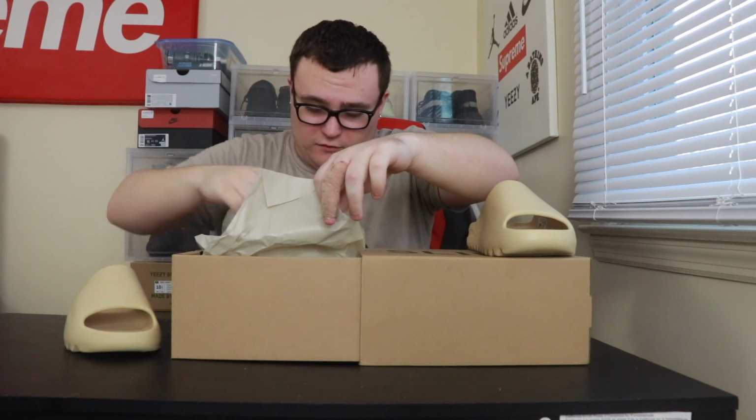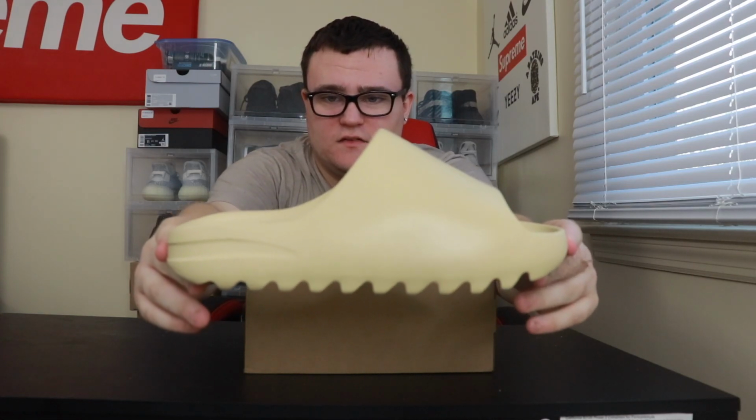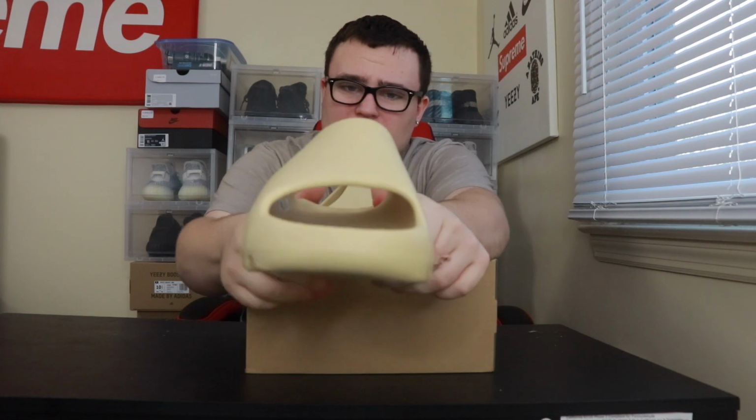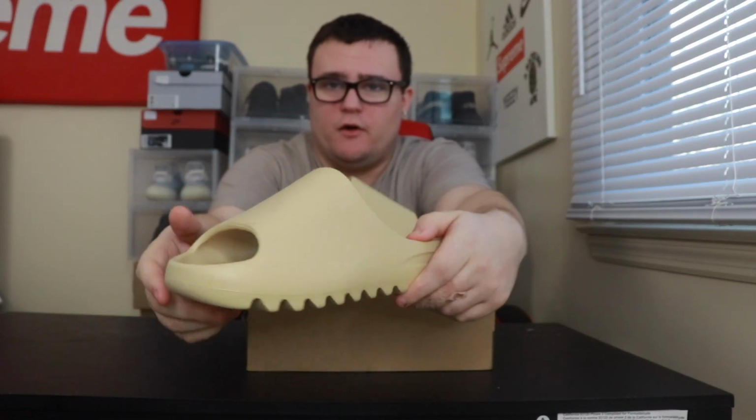Let me take the other one out. Wow, these things are very, very nice. I like these a lot. They also come with this little hang tag that we're used to on Yeezy sneakers. So here they are, guys, the Yeezy Slide in the Desert Sand colorway. I really do like these a lot. They look a lot better in person than they do online, in my opinion.